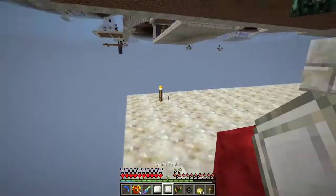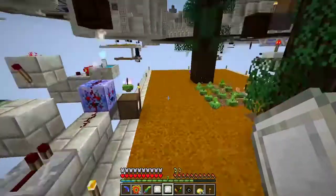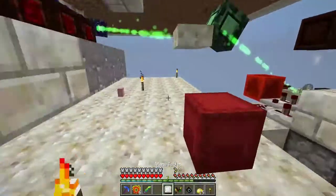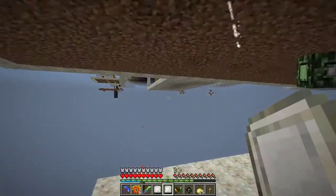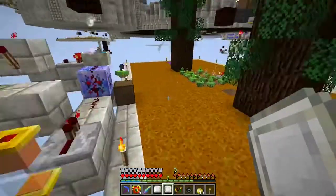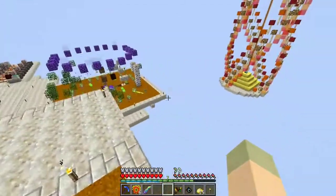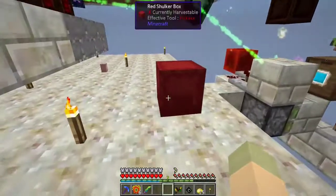Oh, almost there. Not leave the piston, leave the block on the piston. Yeah, you guys know what I was talking about, right? There we go. They're all picked up now. Turn those in. All right. Hopefully this is fixed.